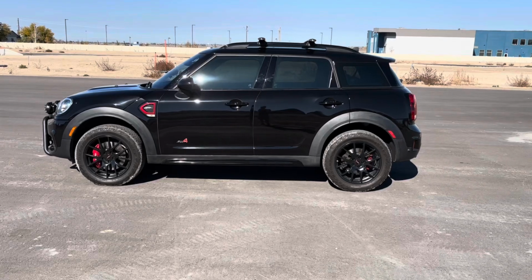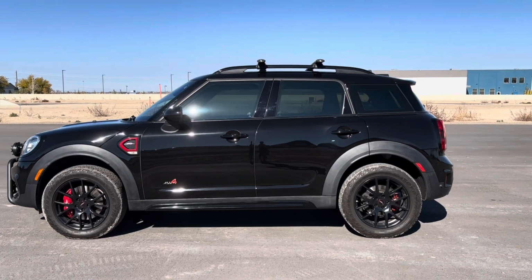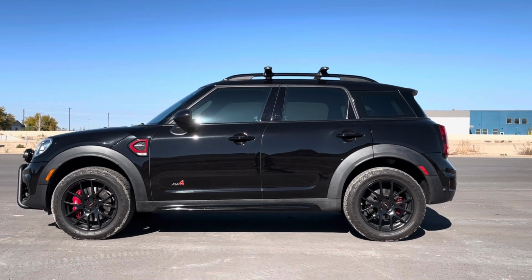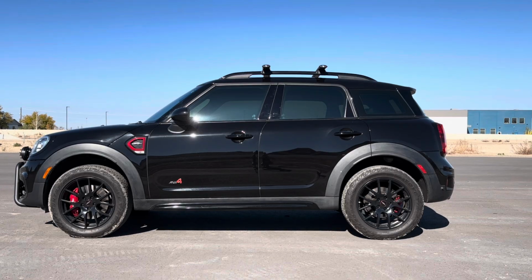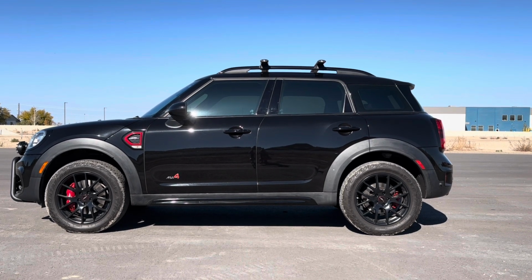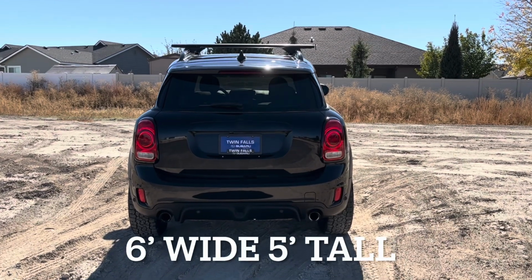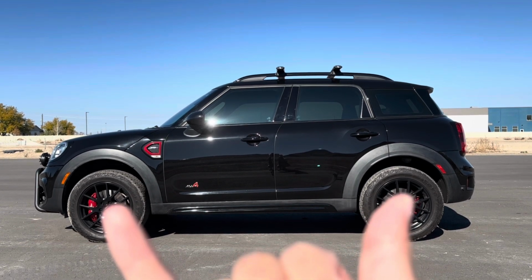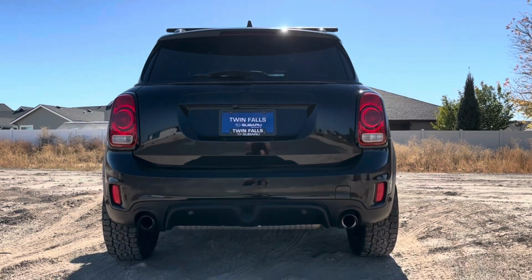And then even though it is a 4-door Mini Cooper, it still is quite compact and will likely fit in your garage reasonably well. They weigh about 3,600 pounds with a payload capacity of 926, so you can carry 926 pounds of people and stuff in your Mini Countryman. It's roughly 14 feet long, 6 feet wide, and about 5 feet tall. The wheelbase is just under 9 feet, so it's pretty planted and it has a good stance to keep you feeling stable on the road, especially where the John Cooper Works Edition is fairly sporty.